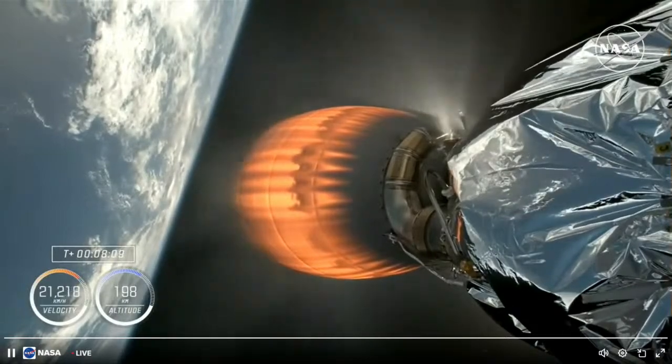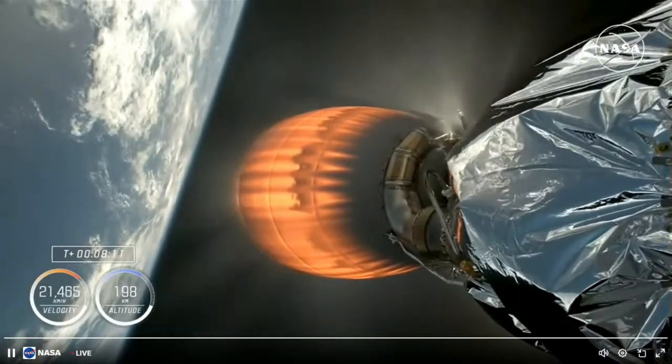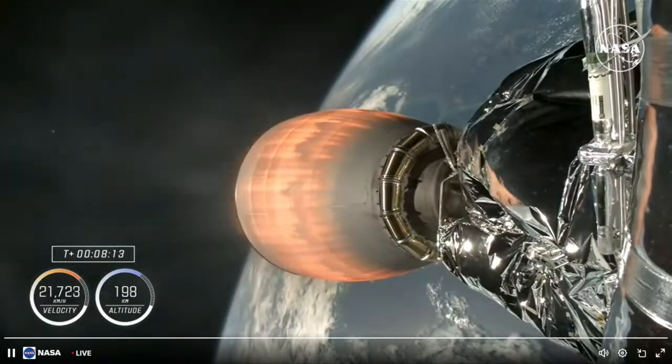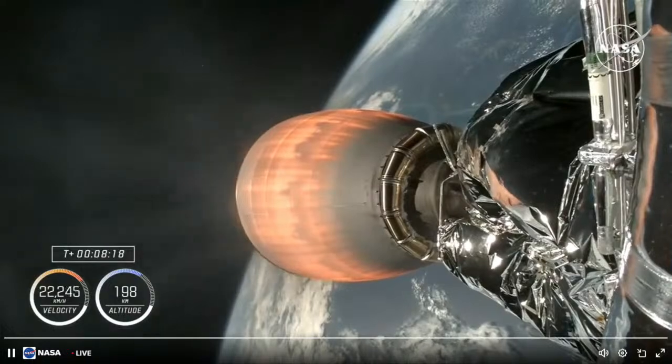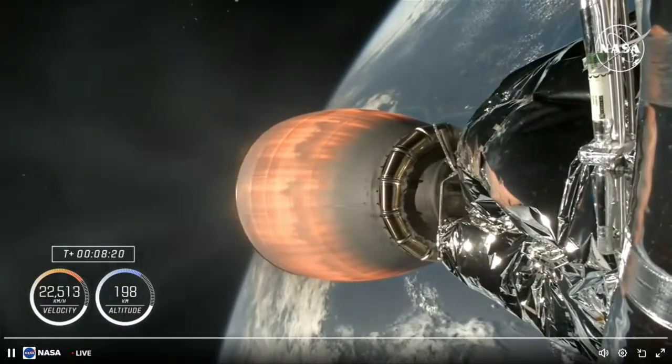Just over 8 minutes since liftoff today, so we are expecting to see this continue to fire until just about the 9-minute mark, at which point this engine will cut off. And of course, Dragon will coast for a few minutes, still attached to the second stage.